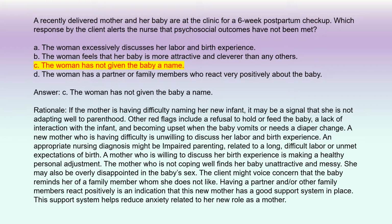A new mother who is having difficulty is unwilling to discuss her labor and birth experience. An appropriate nursing diagnosis might be impaired parenting, related to a long, difficult labor or unmet expectations of birth. A mother who is willing to discuss her birth experience is making a healthy personal adjustment.